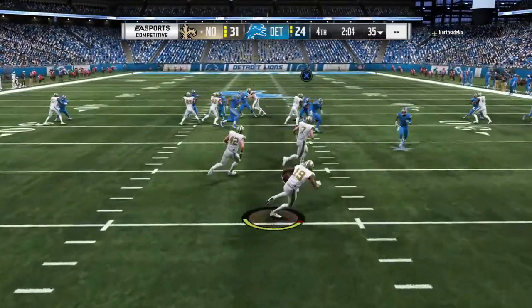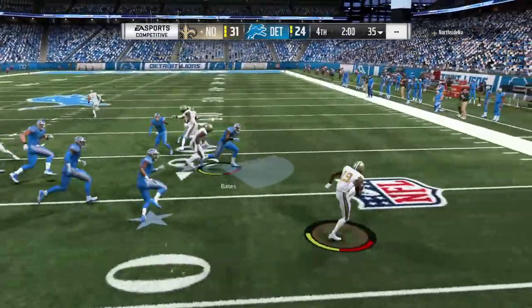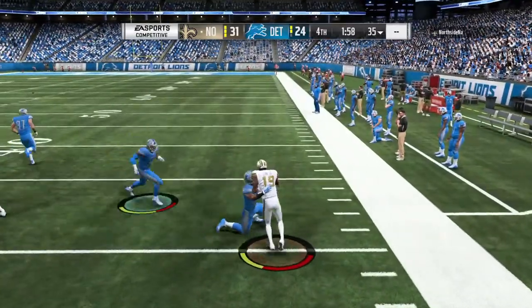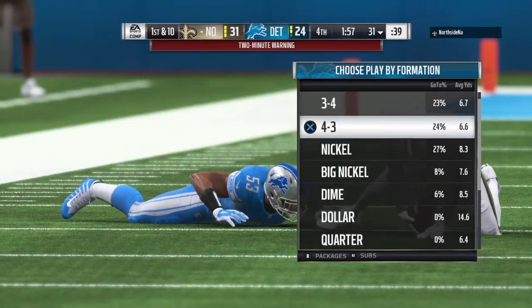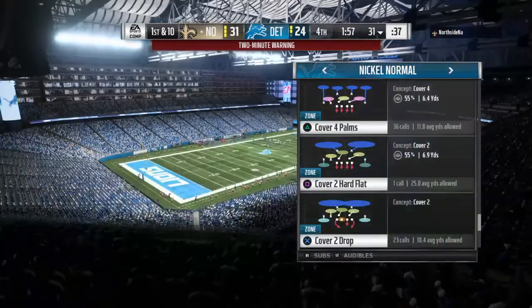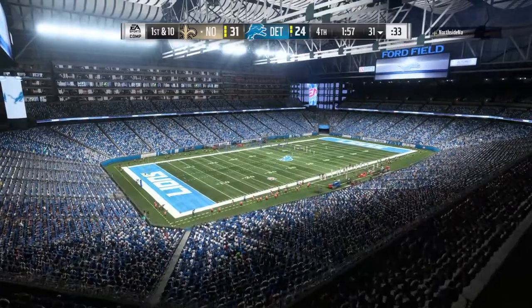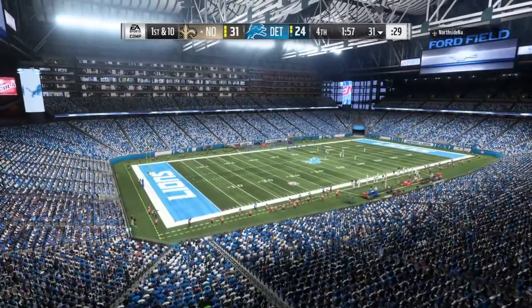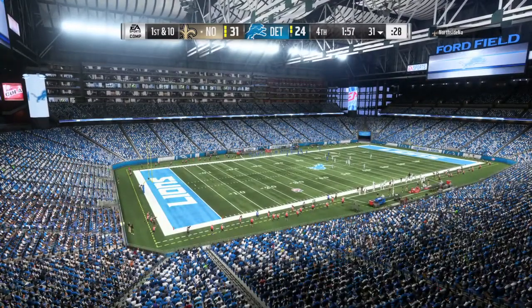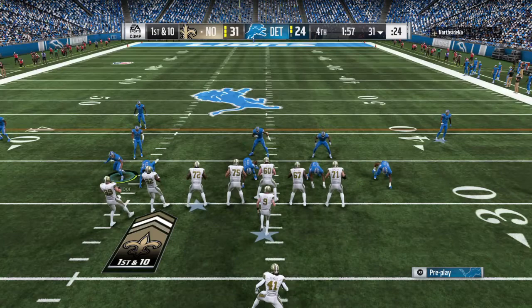On the return, it's Ted Ginn Jr. And nice work on the return as they'll start their drive just past the 30-yard line. Time for a break. We're back to see what happens after this. Line of scrimmage, the 31 now on 1st and 10.